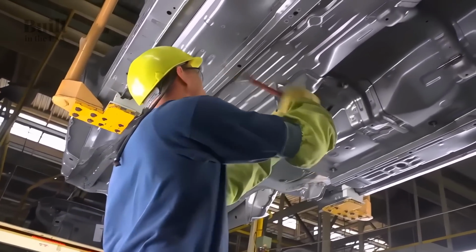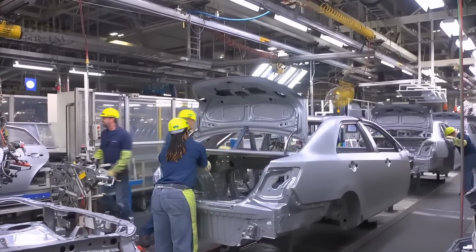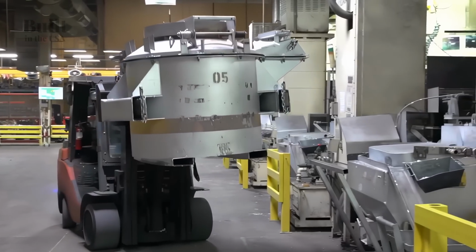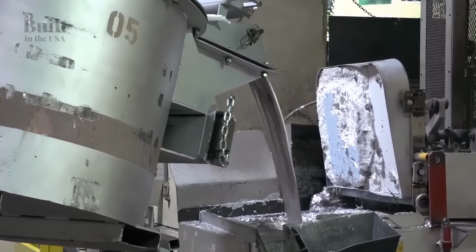If you have a problem with your Toyota, it's probably the fault of one of these employees. However, this car manufacturer is famous for the reliability of its cars. For example, Tesla doesn't stand a chance against Toyota.